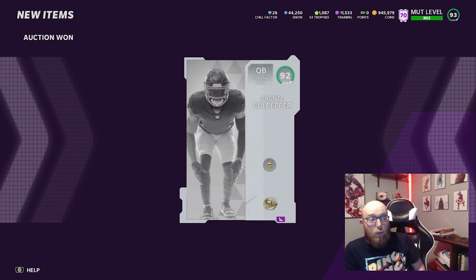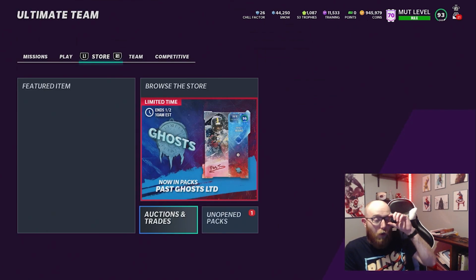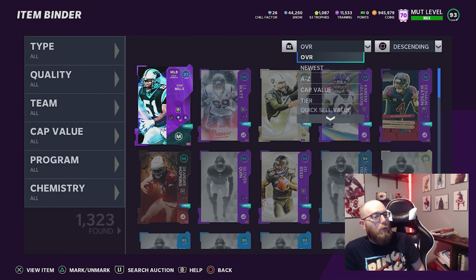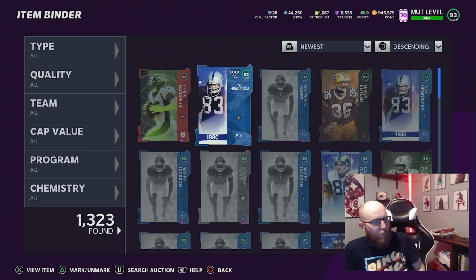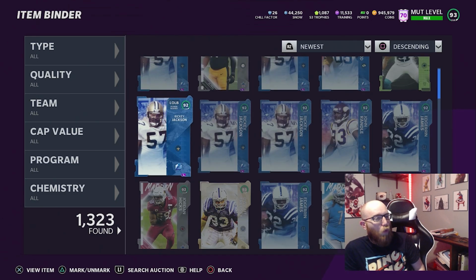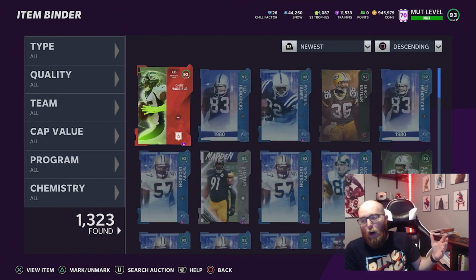All right, let's see how we did. Okay, bought a lot of cards. We'll come back to that though. Started with the Culpepper. Let's see how many we bought. How many did we buy? 5, 10, 15, 20, 21 cards. I can't even fit them all on the auctions.